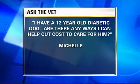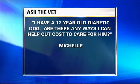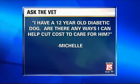I have a 12-year-old diabetic dog. Are there any ways that I can help cut costs to care for him? The main two things to help regulate a diabetic dog is, number one, depending on what kind of diabetes they have, almost all dogs require injectable insulin. So you can't cut any costs there. I mean, you have to get the insulin. There are several different varieties of insulin. The one that works probably the best in dogs long term is one that's made for veterinary use, but you can use human insulins in dogs. So you can try those.